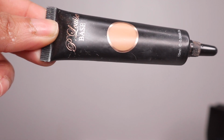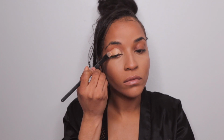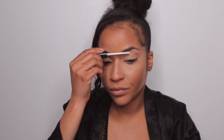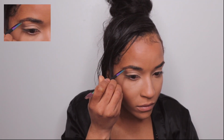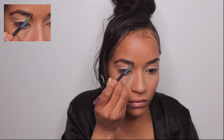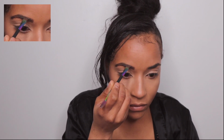Okay, so we're gonna get going with my PLouise base and I'm gonna prime these eyelids. Gonna do my eyebrows real quick. So eyebrows are done. Gonna move right onto the eyes.